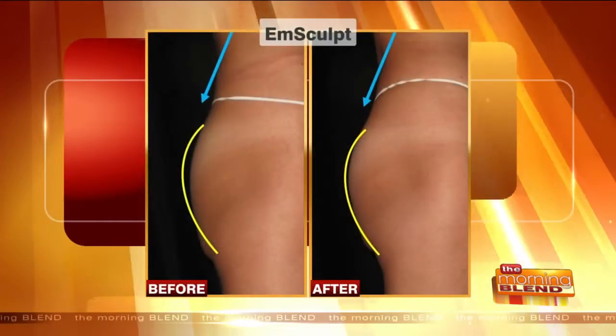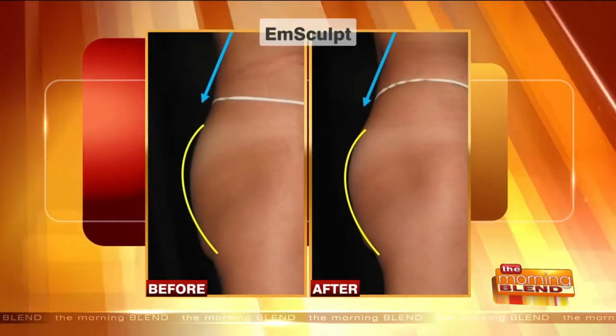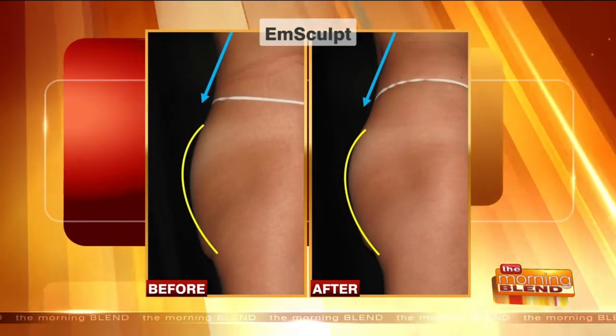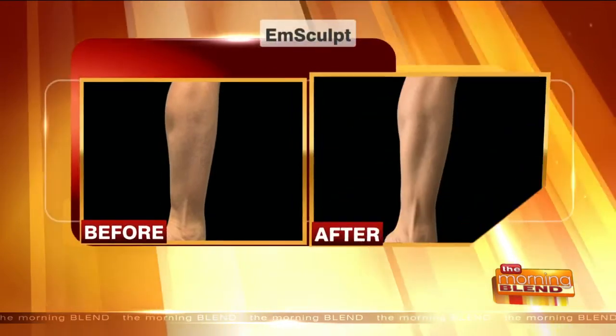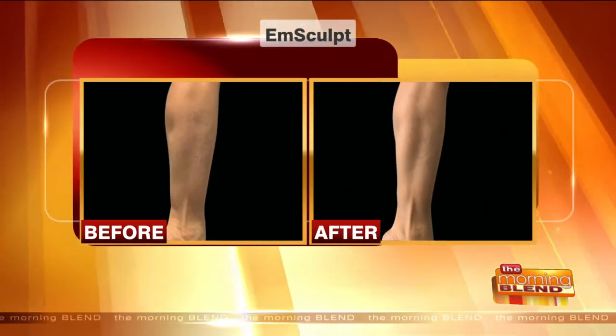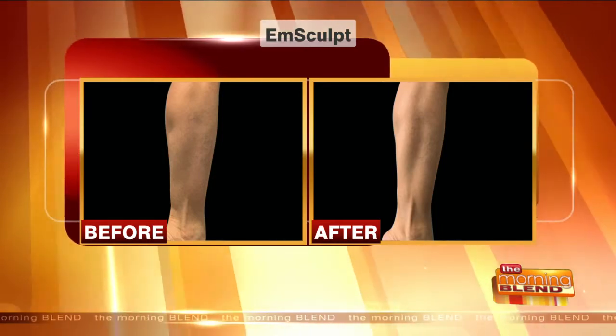We certainly do. M-Sculpt is a great technique where we're actually stimulating muscle to grow, to become firmer and a little thicker. And so it gives you a great lift for the buttocks and works well for the upper thighs, the thigh in general. It really makes a difference in building muscle in the leg. People have done it for their calves. But basically, it just gives your muscle more definition because you're building muscle without having to go to the gym.